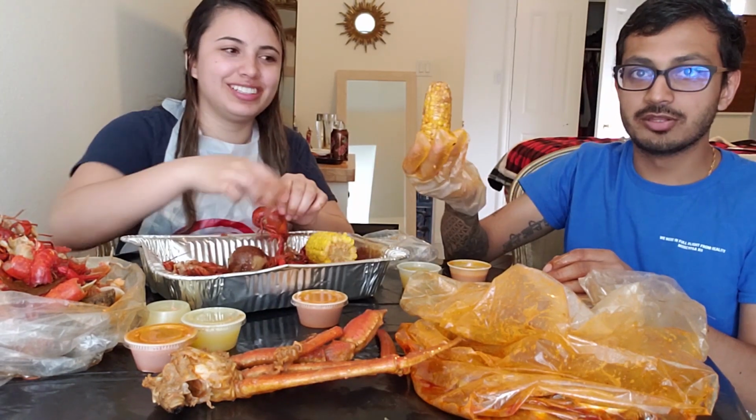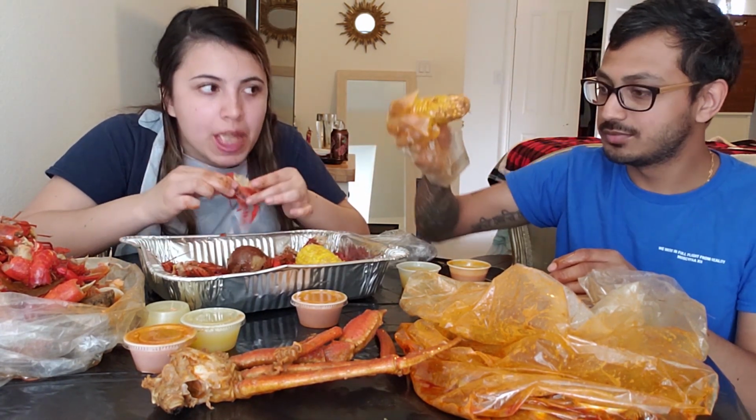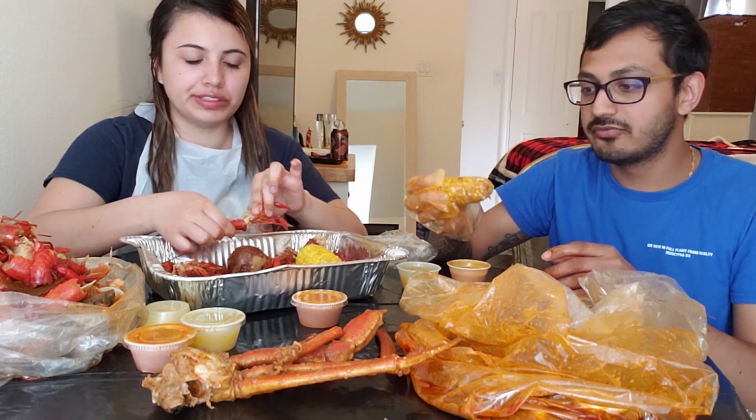But I mean, it's pretty big. Look at this. This is the one from the other place, and I'm fine with this one. These guys are not stingy with their corn. But Captain Crawfish's corn is a little bit smaller. However, they both have their good parts. And that's why it was very smart for us to choose both.